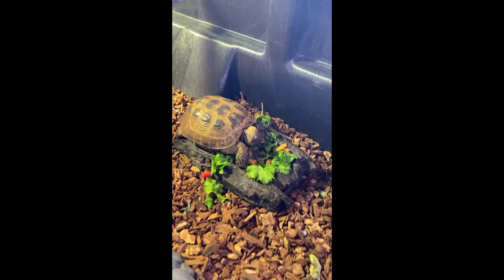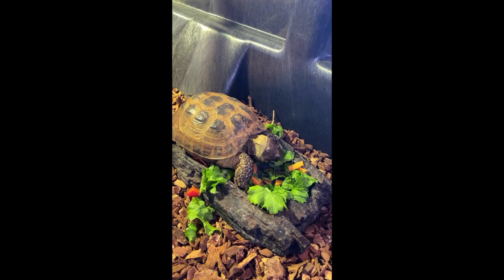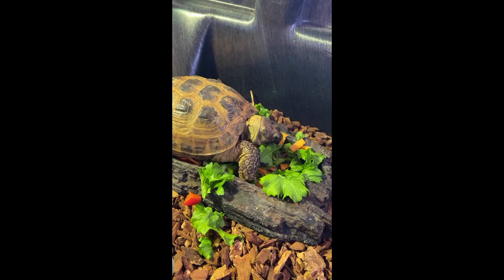You're just going to give them veggies and fruits and some Missouri tortoise diet, and they are going to love it and they are going to be able to thrive for you. So you don't have to worry about any insects or any animal proteins at all. Just feed them some salad and they will be good.